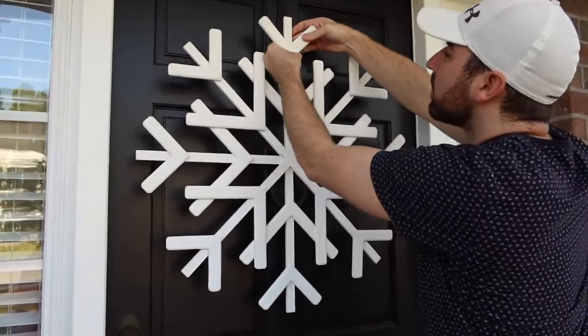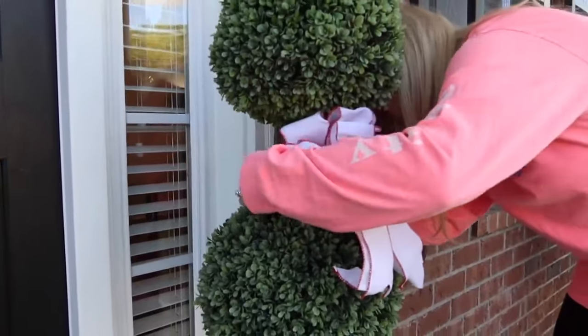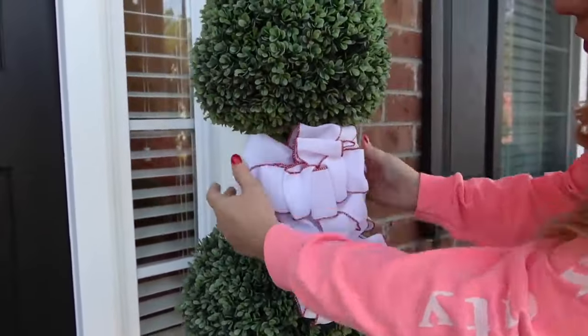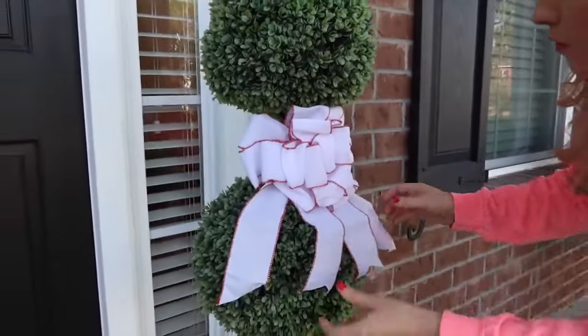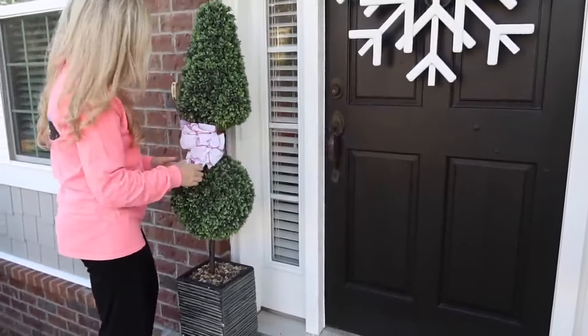And now I'm gonna add a few bows to our little topiary pieces over here. I love these. I got them from Hobby Lobby. Who could have guessed that? And they're just white and they have like a red outline on them, and I feel like they're just gorgeous.